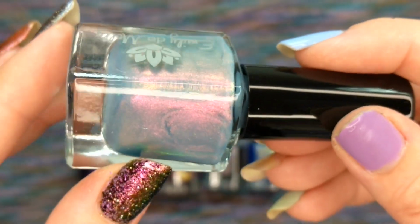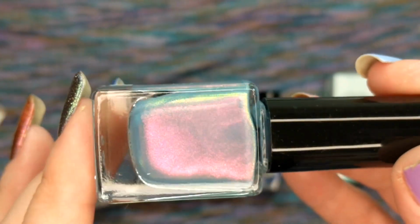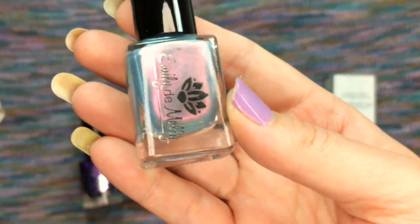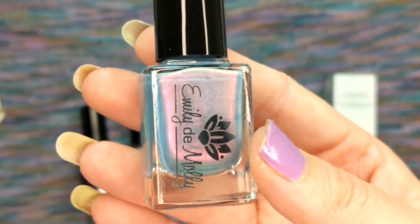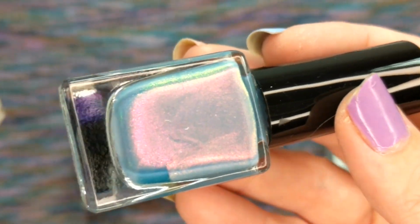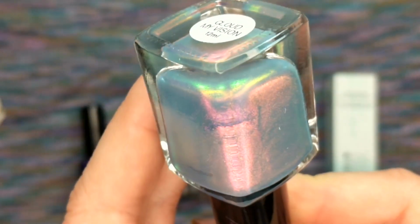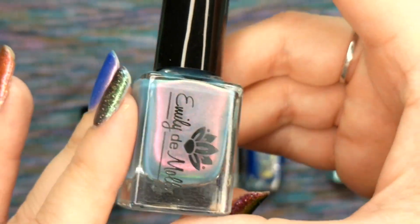I'm seeing like bronze and an orangey pink. This is beautiful. Again, the swatches of this were absolutely stunning. I think we will have to do a swatch of this on my nails today. It's spectacular. Of course I knew what I was getting into most of the time with these, but you know, it's been a while since I ordered them. And Emily DeMolly does every single formula amazingly, but the shimmers and her multichromes are two of my absolute favorites because they're just so strongly done. Just look at this rainbow. It's gorgeous. That was Cloud My Vision, and I will definitely be coming back and swatching that one.